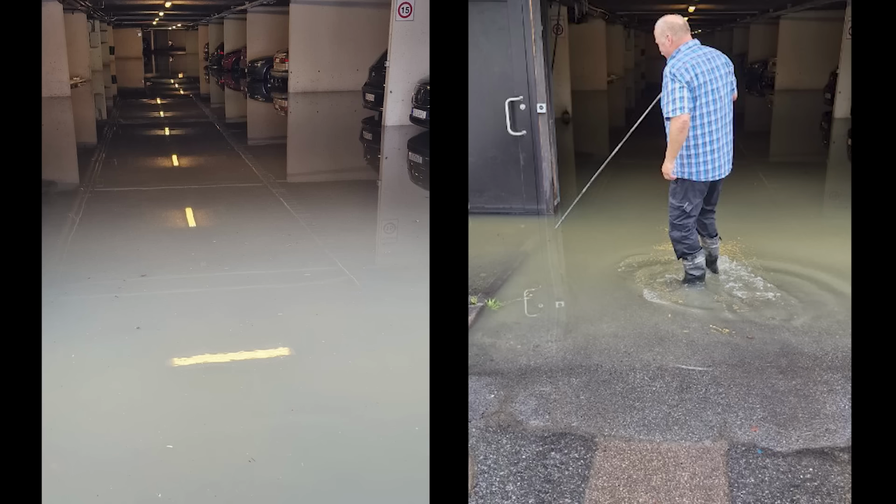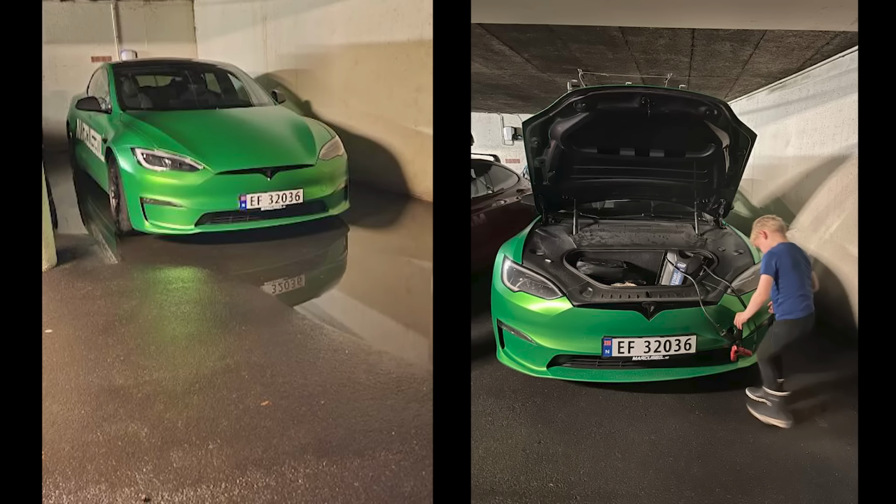Okay, I need to ask Markus, what happened with the Plaid? I was taking the car home with me, and just that one night, in the big garage at my new private place, the whole garage got flooded with water. There has never been so much water in 15 years. I sold the old business place because of water problems, and now it has come to my new private home. So, shit happens.